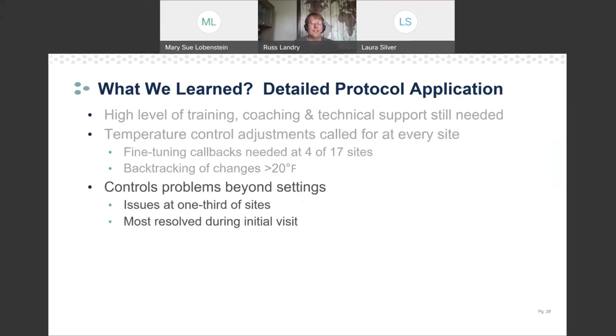Using the protocol, technicians also found issues beyond simple control settings at about 1/3 of the sites, and most of these were able to be resolved during the initial controls tune-up visit. These issues included such things as temperature sensor problems and individual boilers being on manual control instead of automatically controlled by the main controller, or there being confusion between the BAS and local controller.